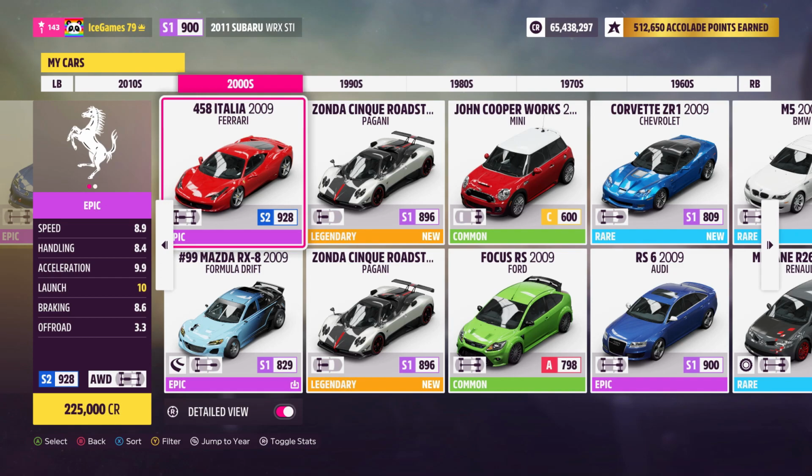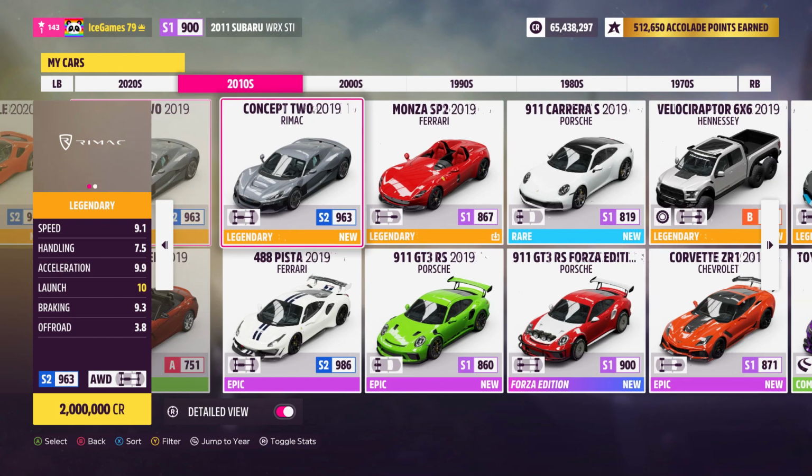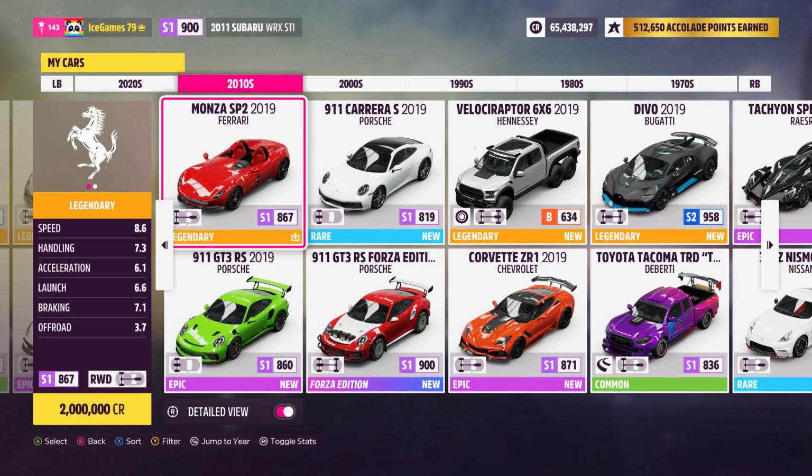So guys, last time we chose cars from the 2000s. And now it is time to choose something a little bit more modern. And we'll choose cars from the 2010s. And let's find something really, really interesting for today. Something, I should say, a little bit odd, maybe. For Europe, we'll choose this Ferrari Monza SP2. And I think it is a quite crazy concept and it looks really superb. That is for Europe, of course.